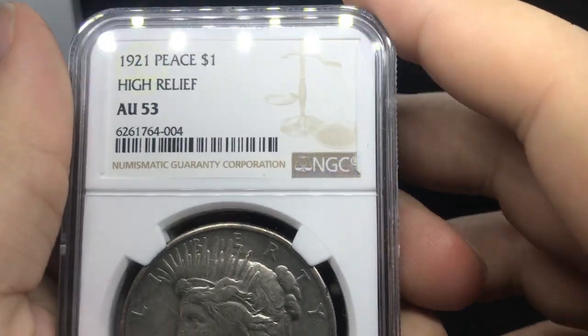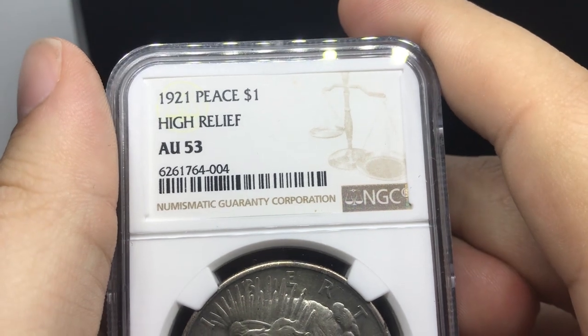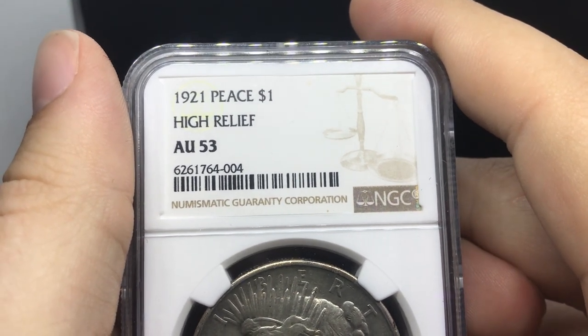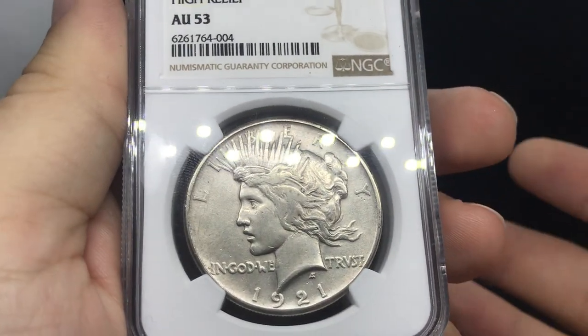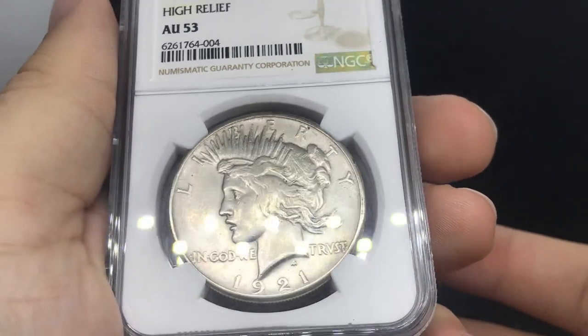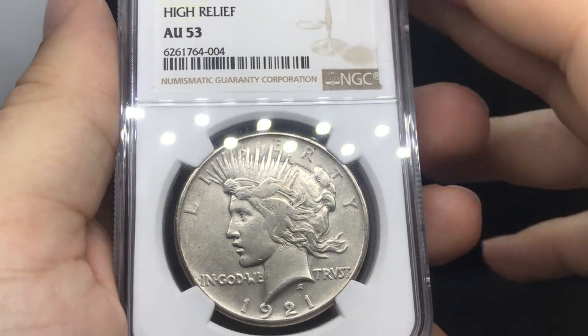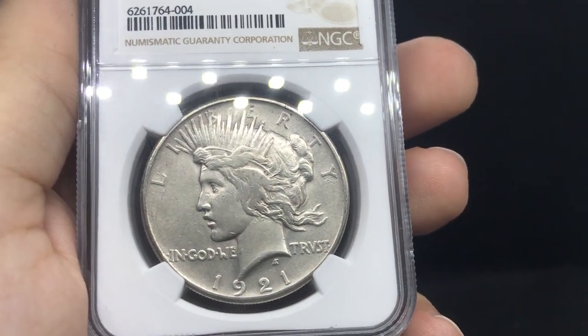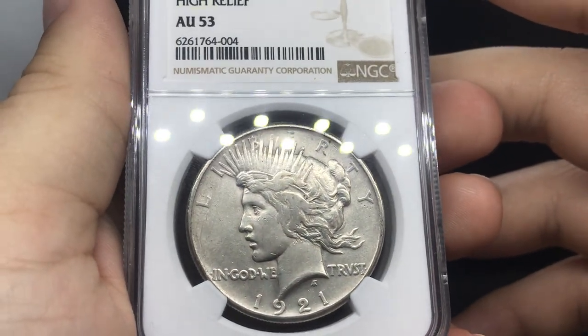But there are two more coins I want to show you in today's video. This is a 1921 High Relief, graded AU53 by NGC. Ever since the release, and I'm sure many of you already have your 2021 Morgan dollars and Peace dollars, this coin has been hot, but it has been oversaturated. So if you end up finding coins like this to purchase, make sure you're getting them for a great price.